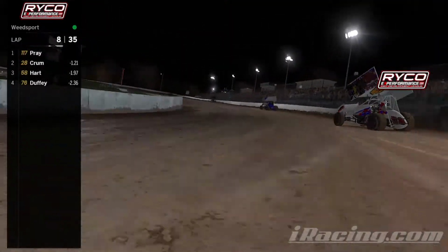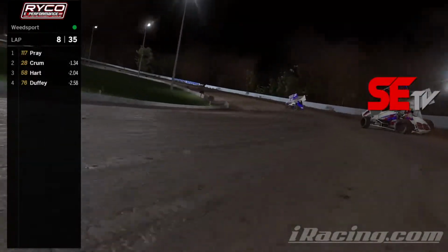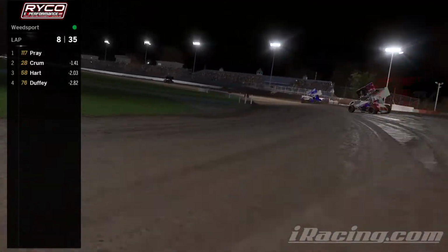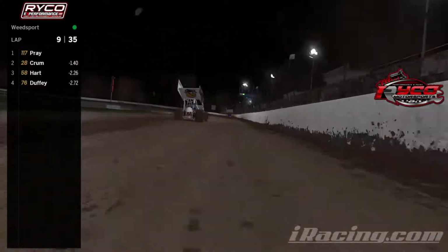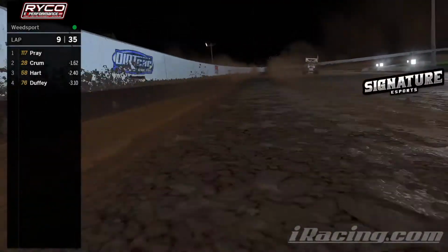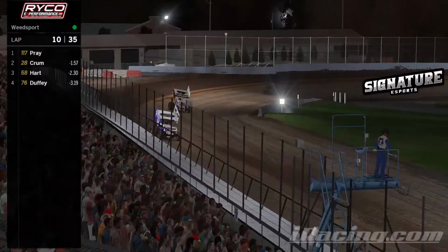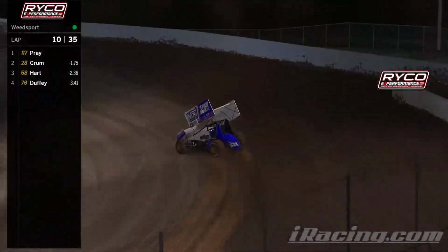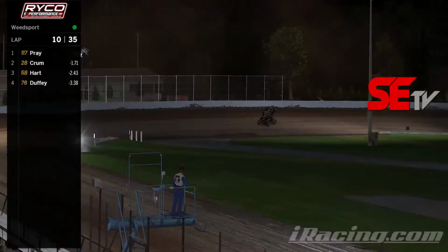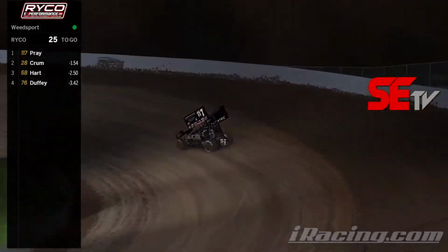Here's Duffy. He's making some good ground here. He is holding on to that 4th place position, but I think he's figured some things out. He's doing all right. Keep going, buddy. Look at all that dust. I like it. Excuse me. Prey, Crum, Hart, Duffy, that's going to be the guys in the race, and they're just kind of enjoying themselves.